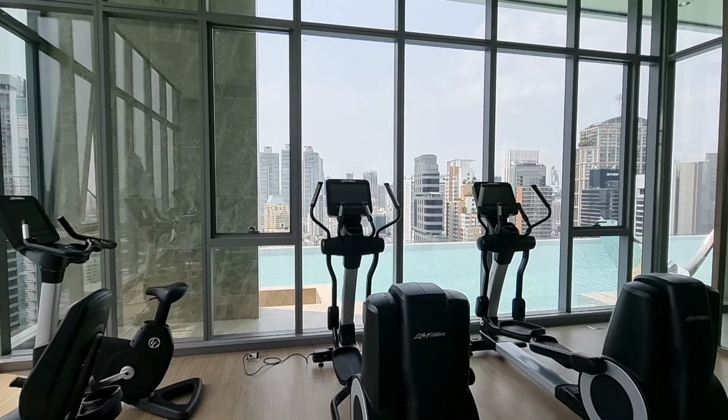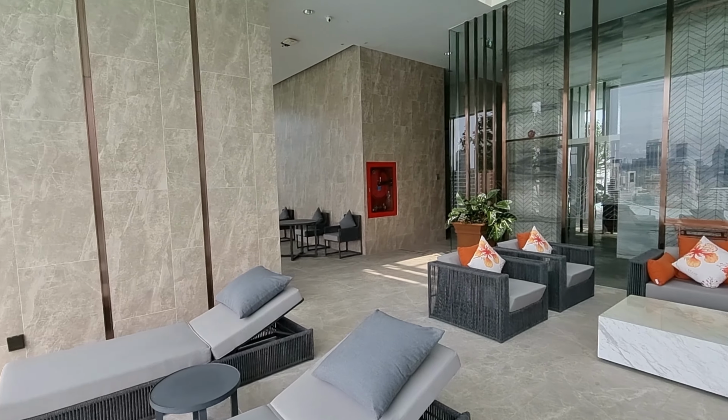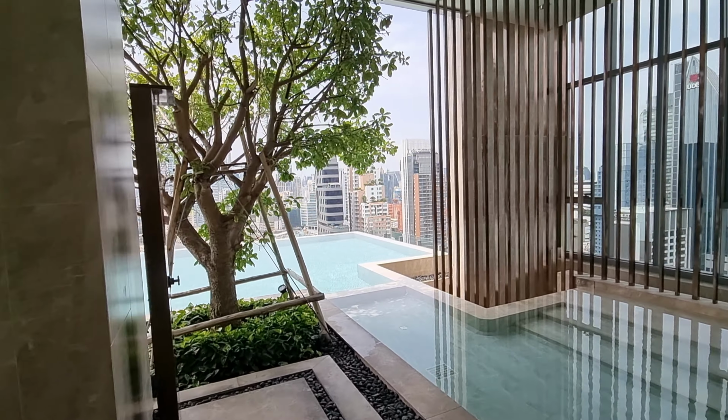And then here you have the swimming pool. Yeah, here in Kraam they have an amazing swimming pool. And what's actually interesting is that they have glass in front, but they put it down, so they put it on a lower level. And that's why if you're in the swimming pool, you have a complete open, unobstructed view.